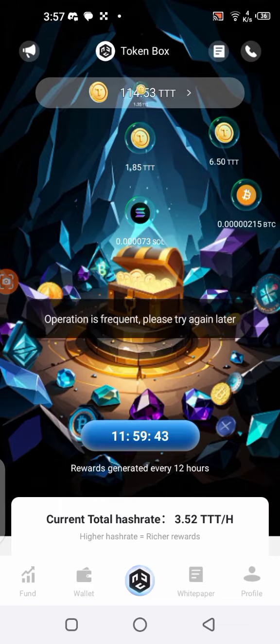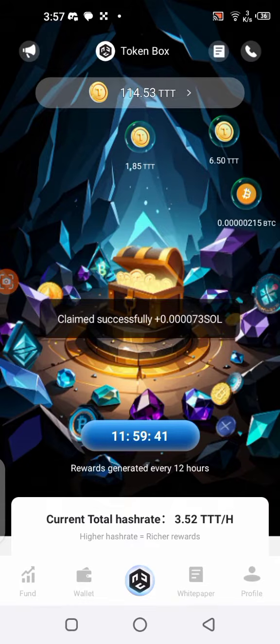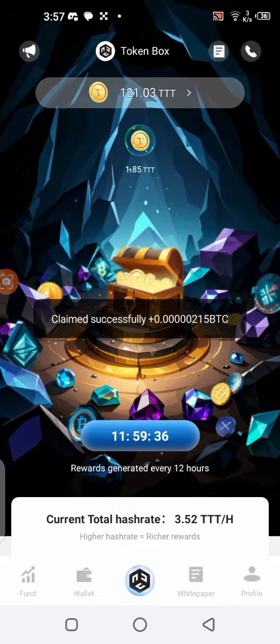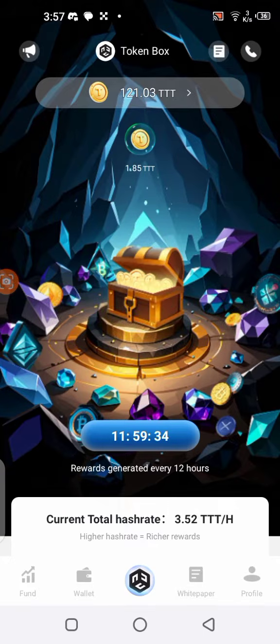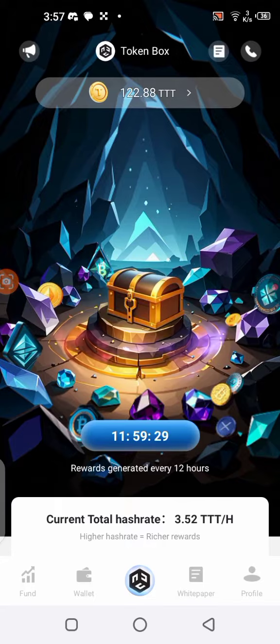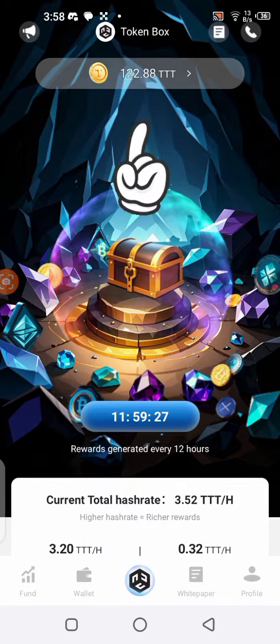All right, I'm going to tap on them, even on the Solana and the Bitcoin given to me, so that I can get them in my wallet. There's an inbuilt wallet in this application. I told you guys earlier on, it has its own wallet. All right, so I'm going to show you where you can see all those tokens. Now you can see on my balance, I've increased my balance.